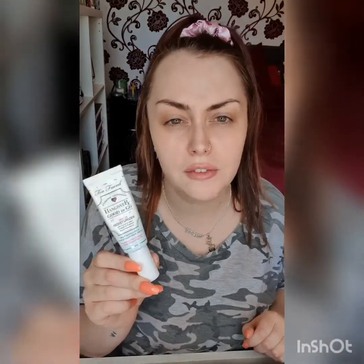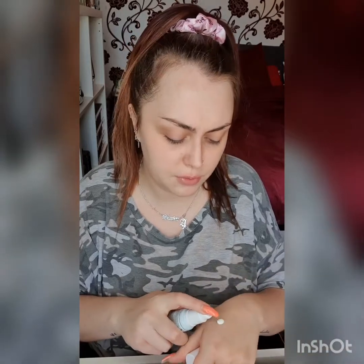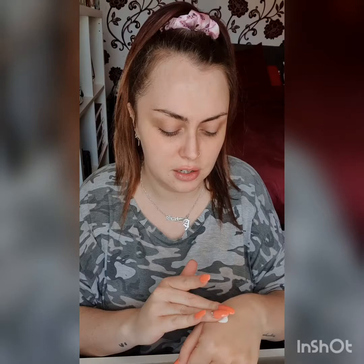Okay, so while that's doing its thing, I'm going to go in with the SPF moisturiser. So this gives you factor 25. I'm a little bit obsessed with using this now. I quite like a really hydrated kind of glowy, dewy skin, so that's not really a factor for me if it feels kind of tacky. I almost actually quite like that, and sometimes I actually mix it in with the Hangover primer. So I'll pop a little bit all over.